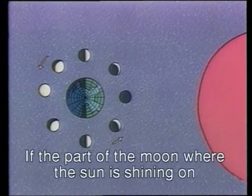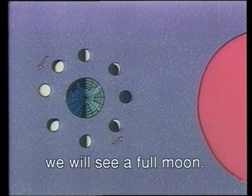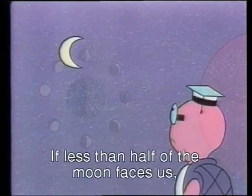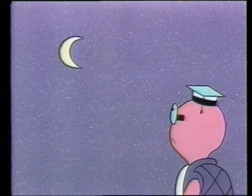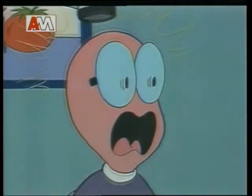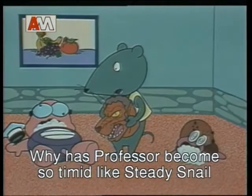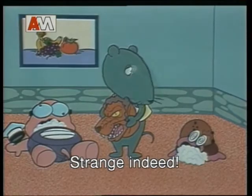But the moon is constantly revolving around the Earth. If the part of the moon where the sun is shining faces us completely, we will see a full moon. If only half of it faces us, we see half a moon. If less than half of the moon faces us, what we see is a crescent. So, are you still frightened? Strange. Why has Professor become so timid like Steady Snail all of a sudden? Strange indeed.